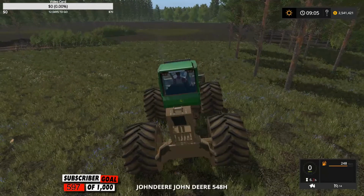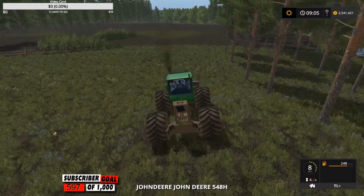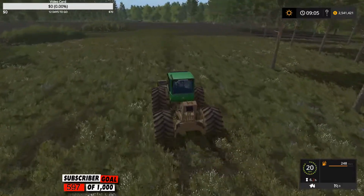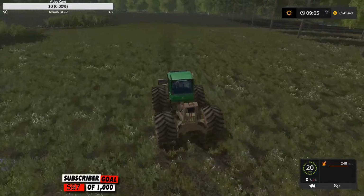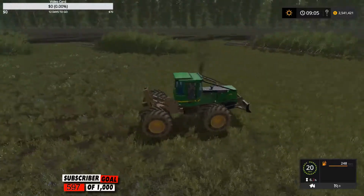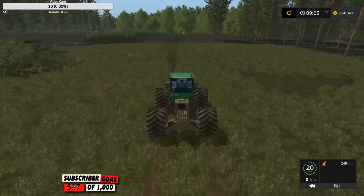Alright, let's see. There we go. Yeah, I knew I'd find it pretty quick just doing that. Alright, let's go all the way to the back and start from the back and get these trees skidded up. I don't think we have any at the landing. Well, yeah, maybe a few. We'll get those processed here in a little bit.